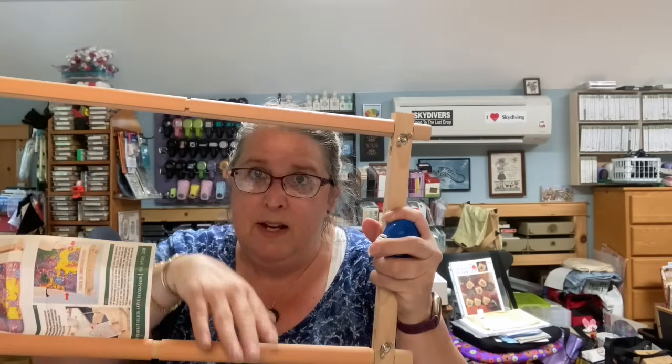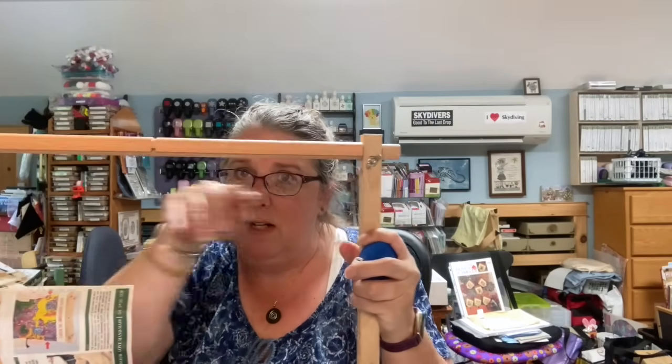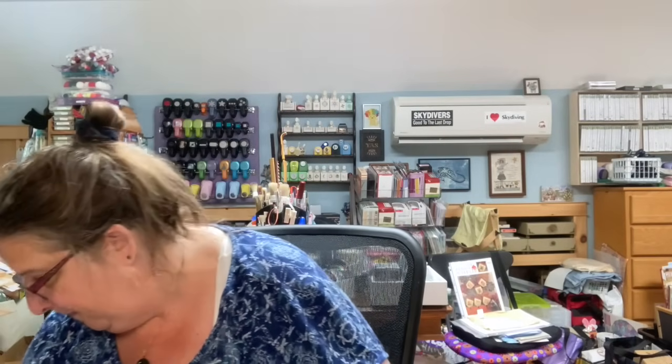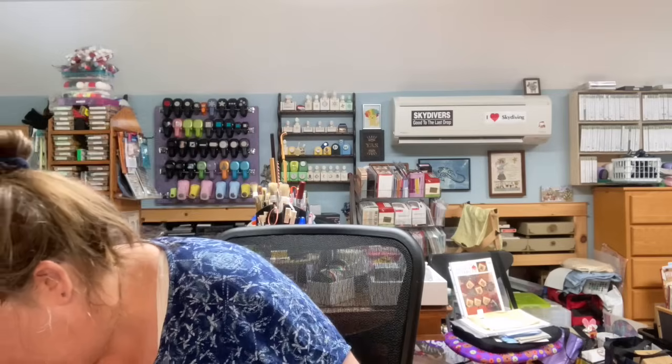This is a 10-inch area, so 10 by 18, and that seems to be a very good size for me. So I'm excited to get something kitted up on that. My last video, I think I showed you, I have gotten some black perforated paper, so I'm able to start my Satsuma adventures again.